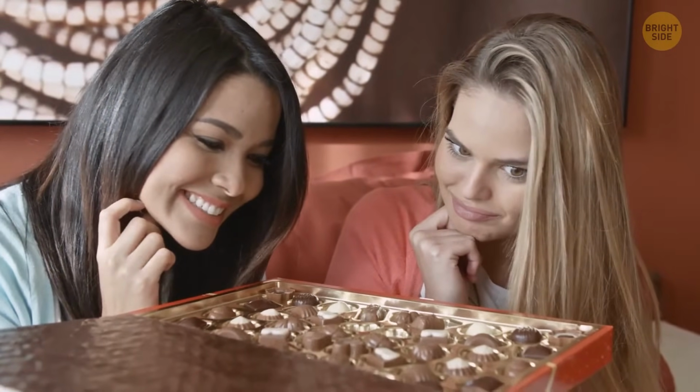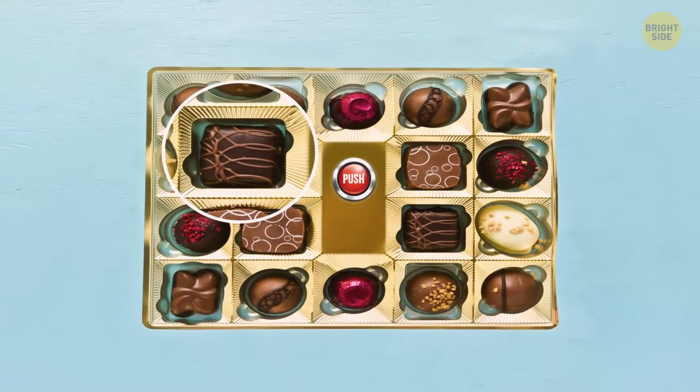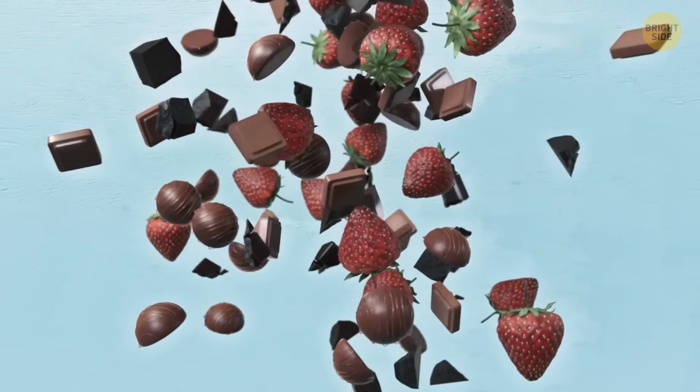If you ever had problems with popping chocolates from the box, look at those little holes around them. They're there to help you. If you push a hole right next to the candy, it'll jump out easily.